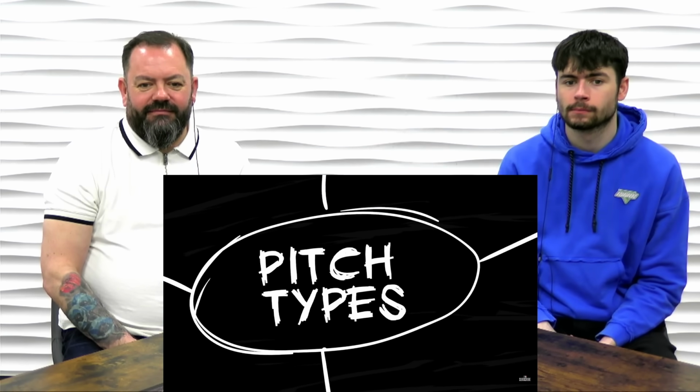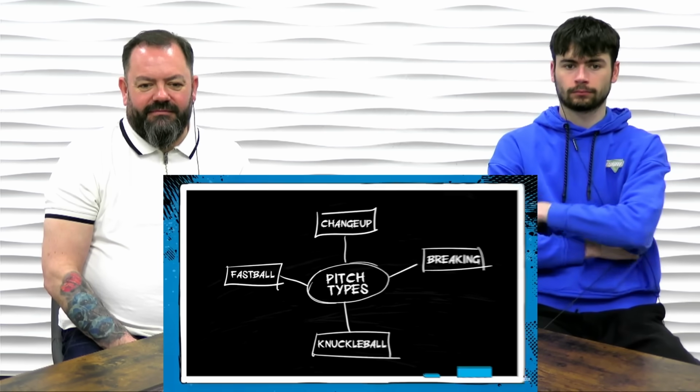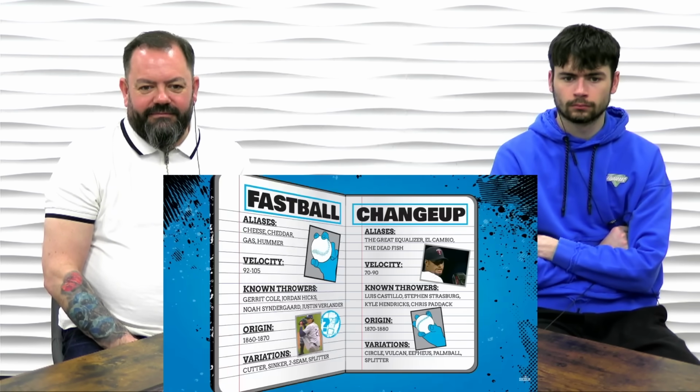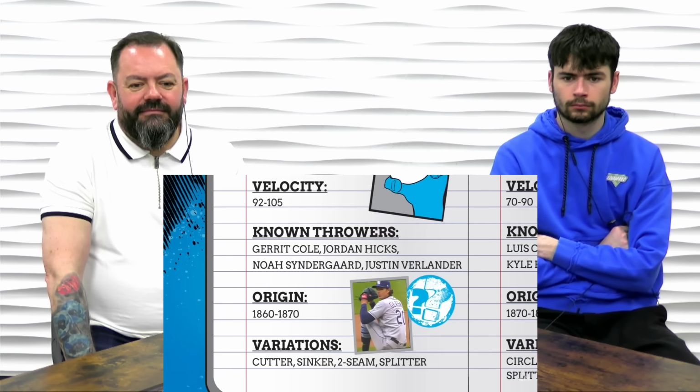There are 4 basic types of pitches, and each has a unique way of challenging a batter. Fastballs use speed. Changeups are all about timing. Breaking balls rely on movement, and knuckleballs, we'll come back to those. First up, good old number 1, the heater, cheddar, gas. The fastball. This ball completely blown by him.